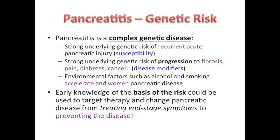There's strong underlying genetic risk for progression that determines who gets fibrosis and who doesn't, who gets pain and who doesn't, who gets diabetes, who gets cancer. There are also important environmental factors such as alcohol and smoking that really accelerate the process and worsen the complications of pancreatic disease. So we believe that early knowledge of the basis of these risks could be used to target therapy and change pancreatic disease from treating end-stage symptoms to preventing the disease.